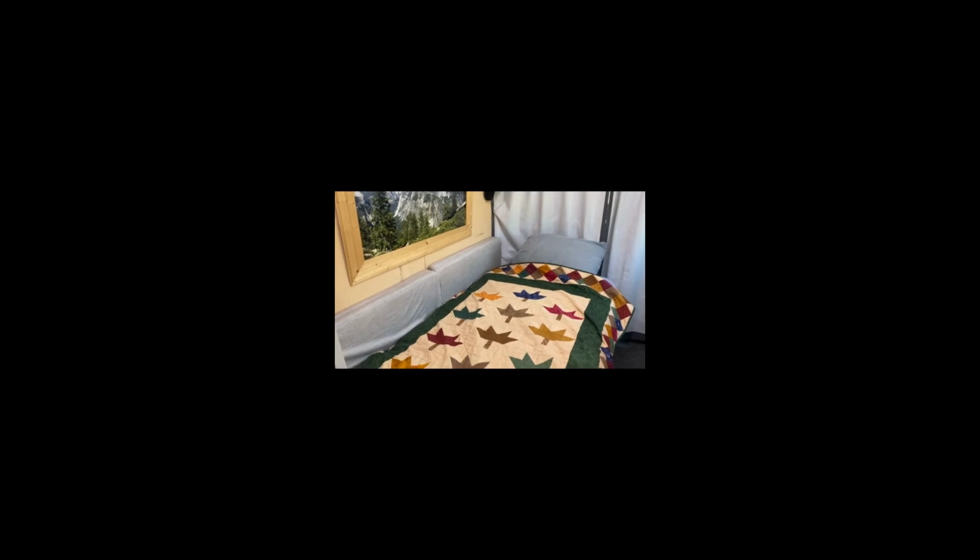So at nighttime, the bench just folds out on a piano hinge to make a second twin-size bed. Put the couch cushions on the side there, and take the quilt, put it on top, and we're ready to go to bed.